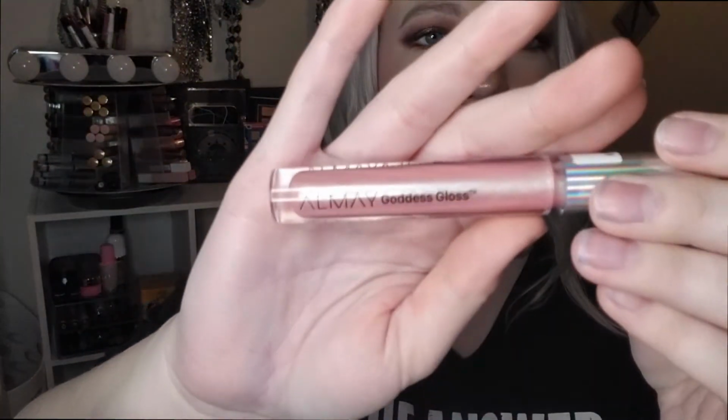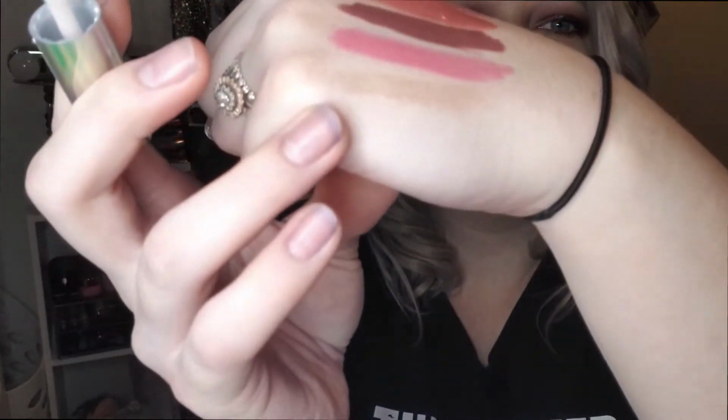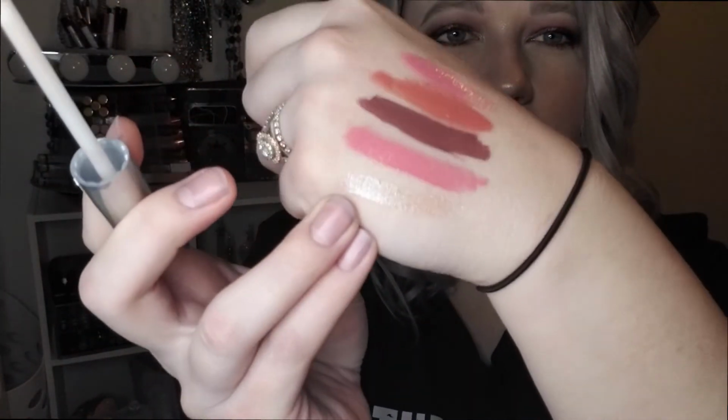Okay. Whew. That was tough. And then this is the Almay Goddess Gloss in the shade Angelic. This is really pretty. And I've never tried any Almay glosses, so. Ooh. That's so pretty. Can you see it? It doesn't pick up on camera at all. It's like a pink gloss with like pink and blue glitter.